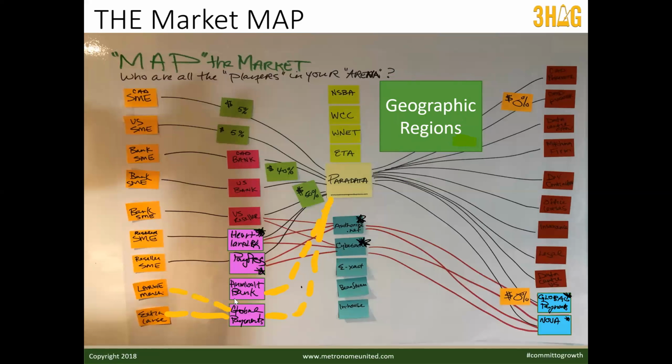Geographic regions. In this particular view, we're only showing US and Canada. Over time, we started breaking down these views country by country, because we were in Canada, the US, and Europe, in all the different countries, and every country we went into had a different payment value chain. So it was very important that we mapped it out. We would have one overarching map, and then a breakdown of a map per geographic region.